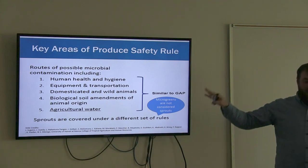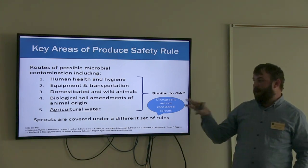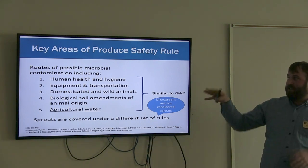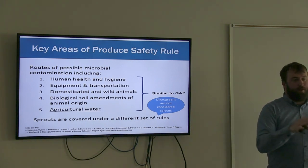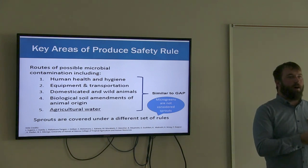Sprouts are recognized, as many of us are probably aware, by the FDA as a very high-risk crop. So sprouts actually has its own separate subsection under the produce safety rule, and with that, its own separate training. So the Produce Safety Alliance training that we do does not include sprouts.